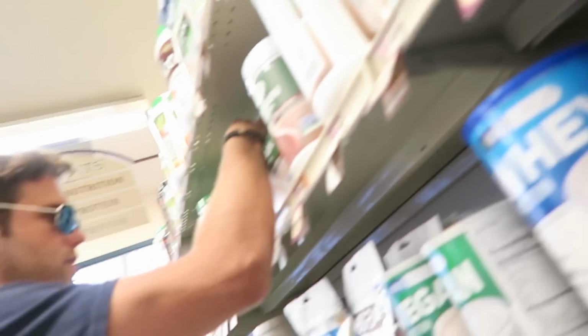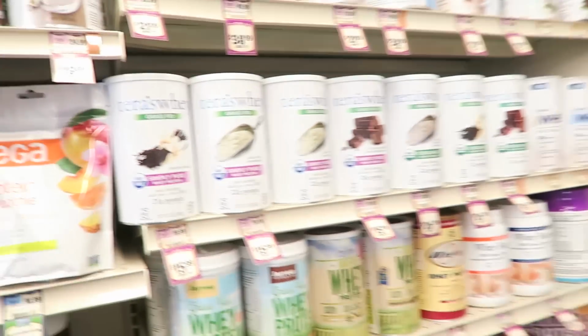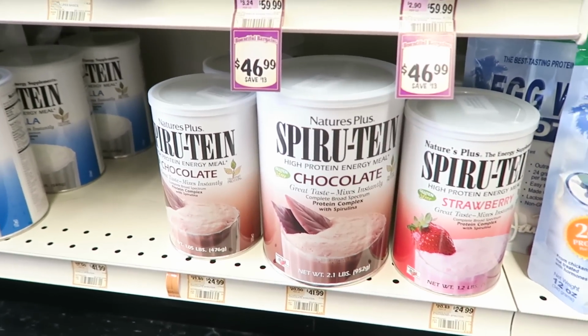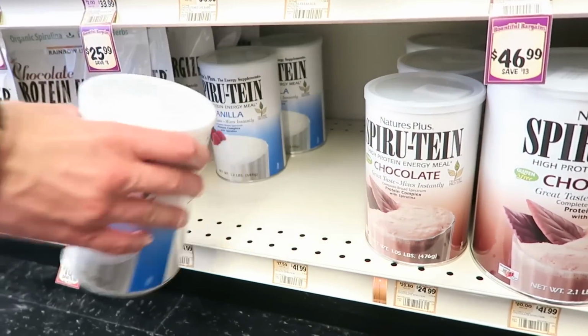The spirulina one is good. Protein. Or spiru-tein, I think it's called. Spirulina. There it is. Yeah, this one I like. Yeah, that's just delicious. Vanilla. How much is that? 25.